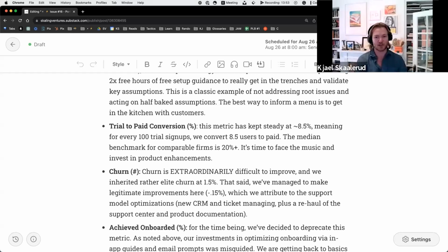And I think this is mostly a function of everything that we put into support, which was a lot of optimization around our tech stack. So we established HubSpot as the core system of record. We've got really good visibility into support tickets now by module, by category.